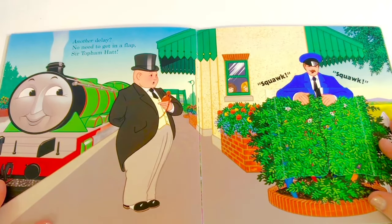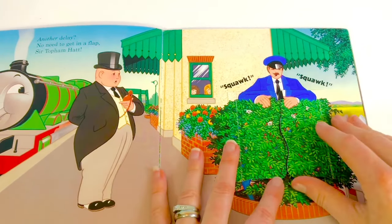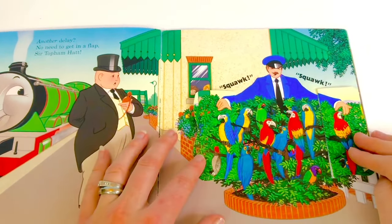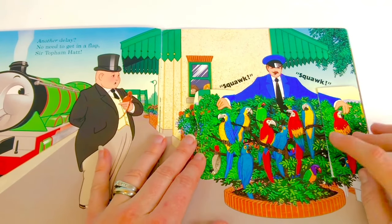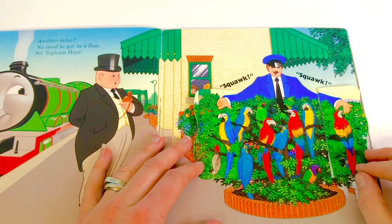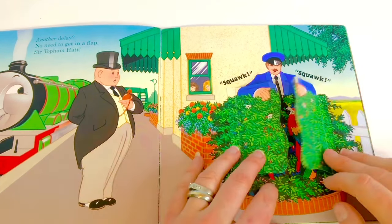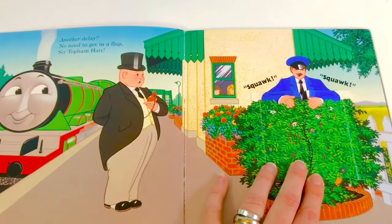Another delay? No need to get in a flap, Sir Tom Hat. Squawk, squawk. Oh, and it's many colorful birds and parrots. We saw some colorful parrots. They're just beautiful animals.